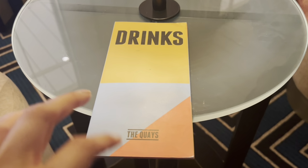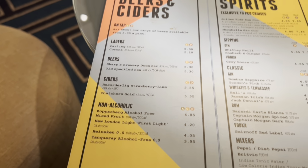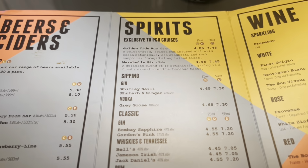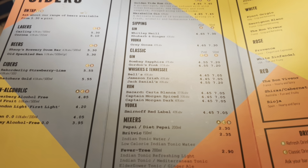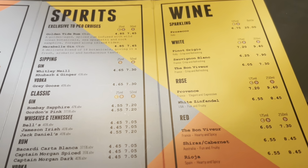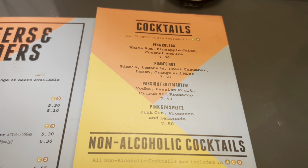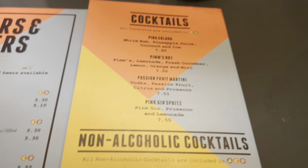This is a drinks menu. It's the same as the Keys for Sindu. So there's beers and ciders. So again, I don't think the prices are that bad. Like for us, I don't think the drinks package would have been worth it because only Ollie drinks really. Obviously Oliver doesn't. Spirits here. And then the wine. I don't know whether this is a good price or not, as I do not like wine. But the cocktails, I don't think that's too bad. You probably pay more at home. I do like pina colada. That's the only alcoholic drink I'll probably drink here.